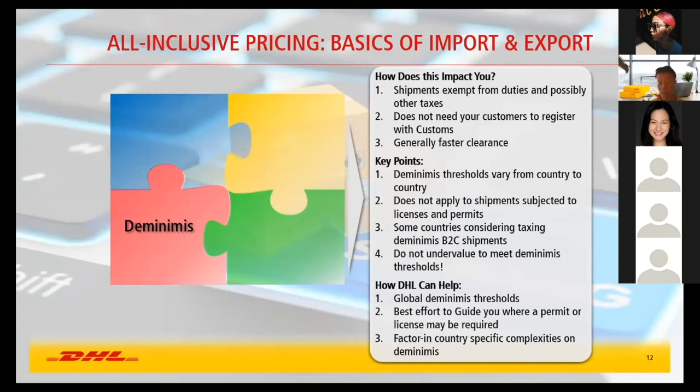But one thing I must emphasize is that if your item requires a license, for example, if you're sending face masks to Thailand, which requires an FDA license, even if that mask is below 1,500 baht, you cannot clear as de minimis. Anything that is a control item cannot be cleared as de minimis, and duties and taxes will be applied to them.